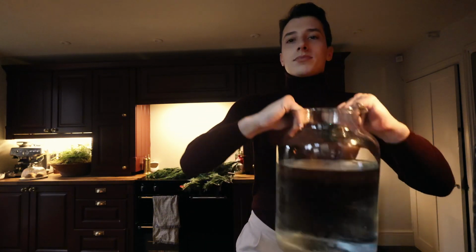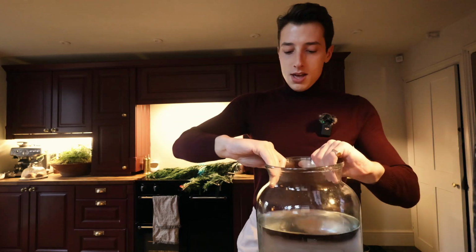A few weeks ago, I showed you this frog that I bought from Burford Garden Centre, and I haven't actually used it yet, so I'm gonna pop it in the bottom of this huge vase that I've already filled with water. And we're going to try and make a nice bouquet.